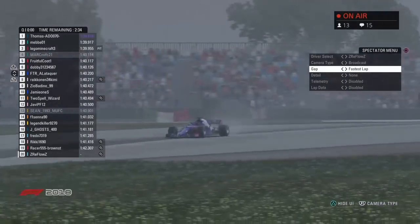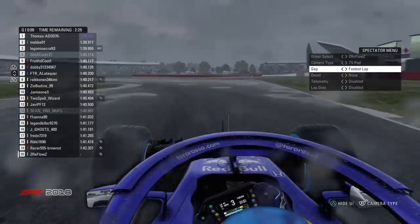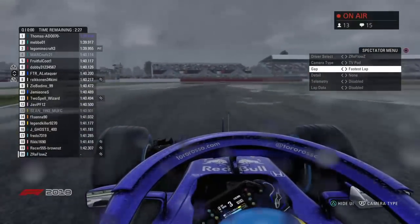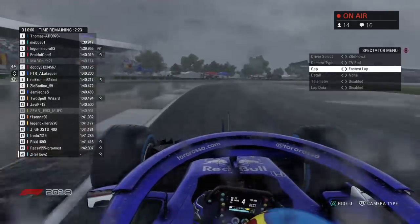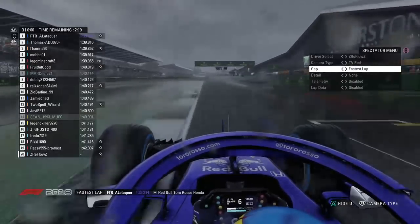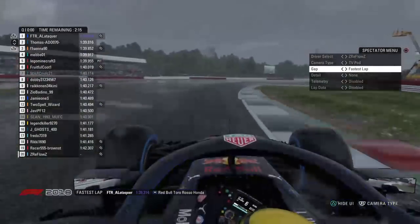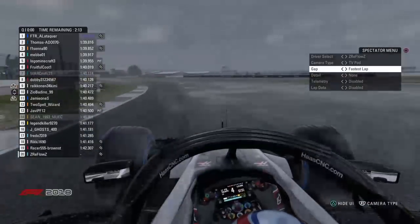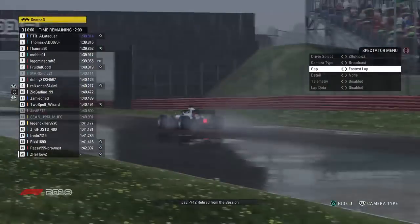We've got Dobby, we've got FTR, he's out as well. FTR's just about to cross the start finish straight. Let's see if he improves his lap. We've got F1 Senna, his time's coming in now. FTR goes in pole. Wow, fantastic lap, 5 tenths clear of Thomas. Thomas must be punching himself right now.